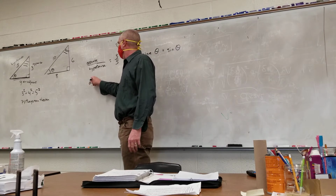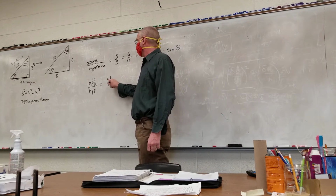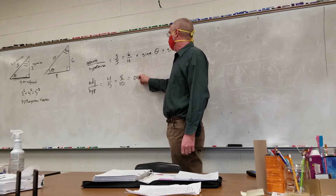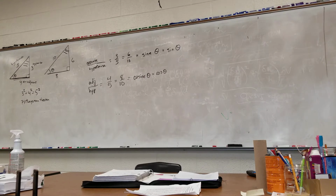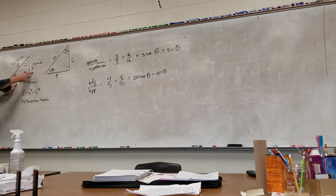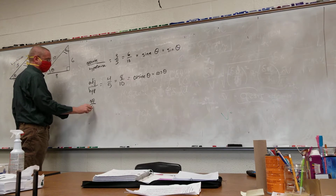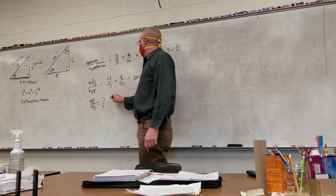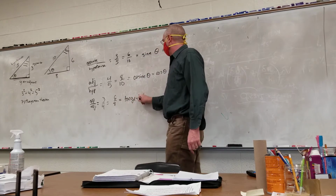If I do the adjacent over the hypotenuse, it's 4 over 5 for the small triangle, 8 over 10 for the large triangle, and this is known as the cosine of theta, abbreviated as cos. And so I've done the ratio of these sides. Now let's take these two sides right here, the opposite over the adjacent. On the small triangle, it's 3 over 4. On the large triangle, it's 6 over 8. And this is known as the tangent of theta.